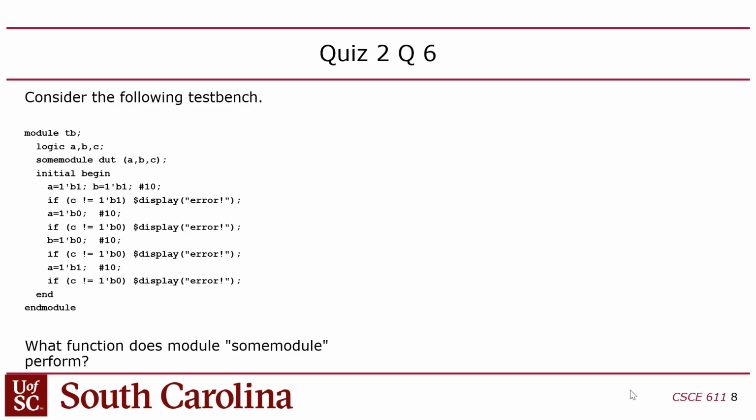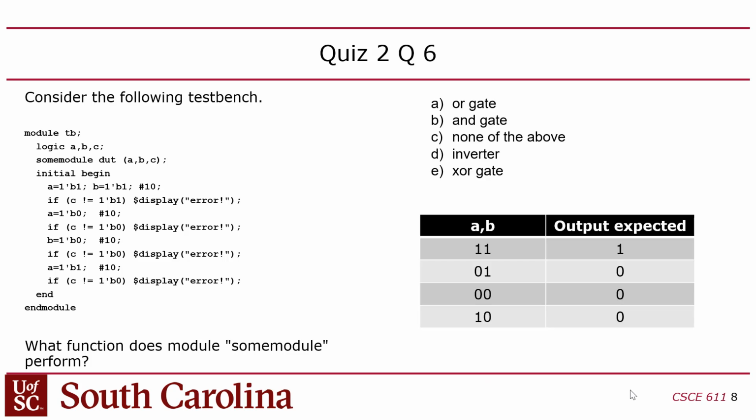So if A and B are 1, we expect the output to be 1. If A is 0 and B is 1, now notice here I don't set B, so it's retaining its old value, right? So this is 1, 1. This is 0, 1. We're expecting C to be 0. And then we have 0, 0, and it's 0. And 1, 0 is 0, right? So it looks like it's an AND gate. Pretty much the output is supposed to be 0, except for when A and B are both 1, right? I think. Is that right? Yeah. So you can build a truth table from this code, and you can see that the test bench is implying that it's testing an AND gate.